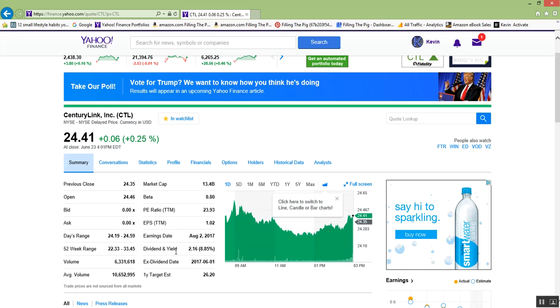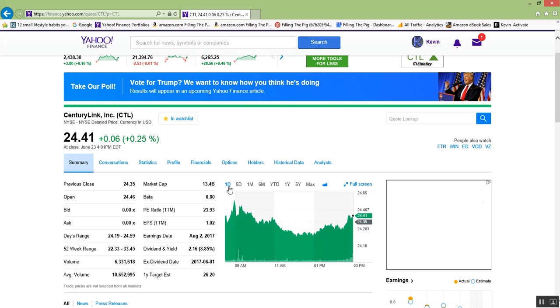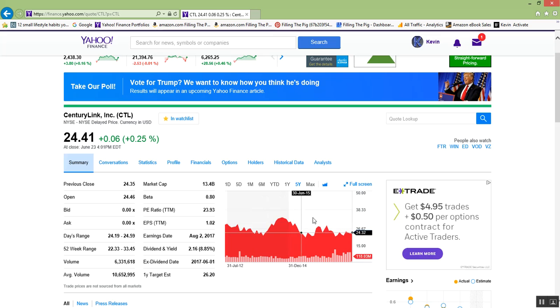The next item we're going to look at is the stock price over the course of 5 years. Yahoo provides this graph on the right hand side, and as you can see up here, there's a 1D that represents 1 day. Yahoo Finance always defaults to 1 day. We want to look at a 5-year performance of the stock, so we're going to click on the 5-year tab, and Yahoo is going to present us with what the 5-year stock performance has been. As you can see, it's been pretty rocky.